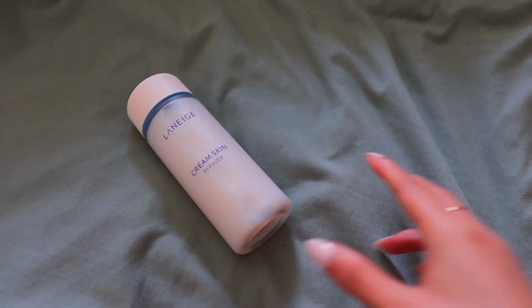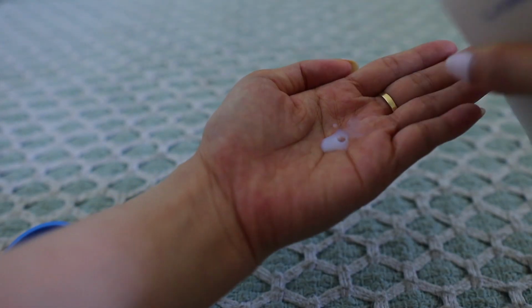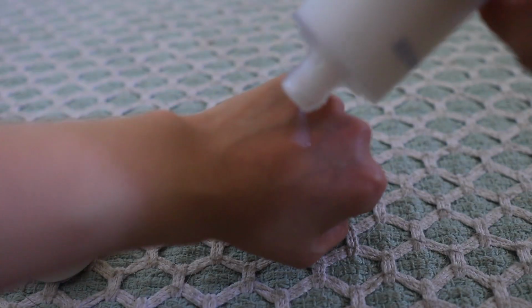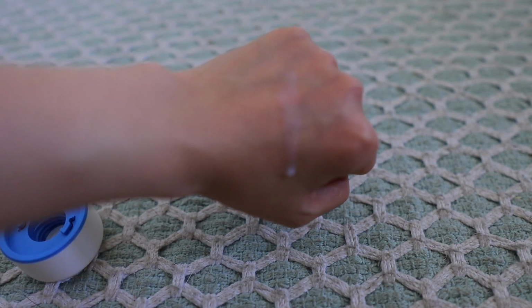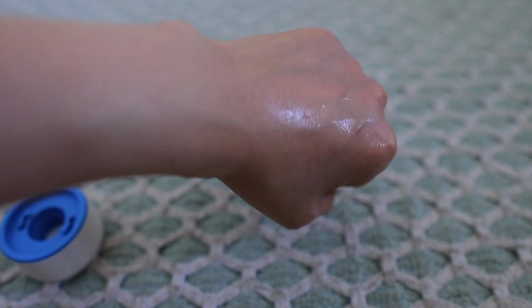So this texture, when you put it onto your hand, it's literally just runny, like watery, as you can kind of see. And when you apply it to your skin, it just feels like water almost. It's very gentle and it's not sticky. It soaks in really well. I do 3 or 4 shakes of this, and it feels very hydrating but not greasy at all, because again, it's kind of a watery formula.